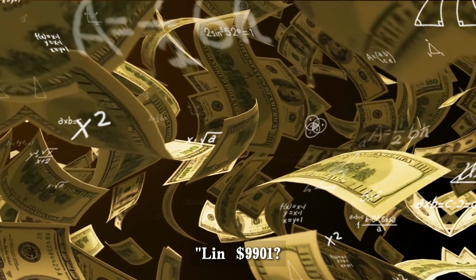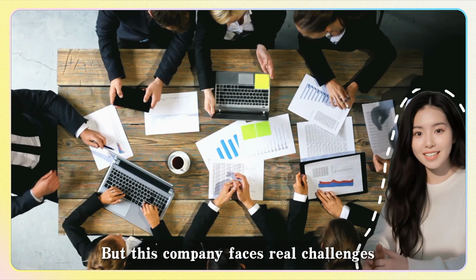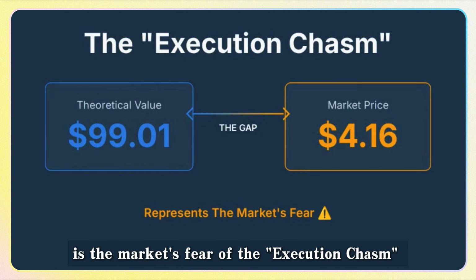Lynn, $99.01? That's insane. Yes, it is. But this company faces real challenges. The gap between $99.01 and $4.16 is the market's fear of the execution chasm.